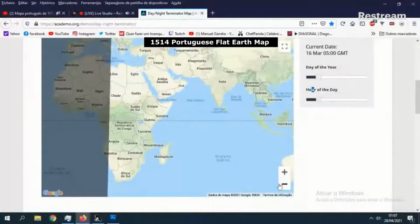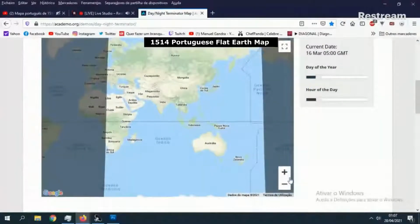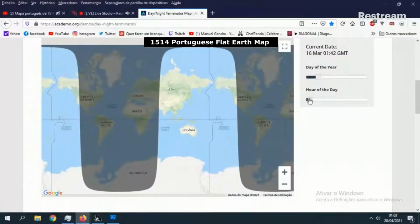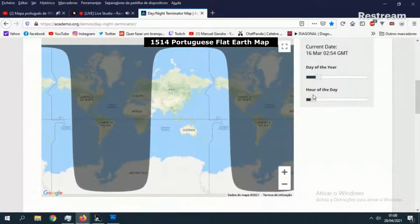Now he's showing here in this time and date. It's a similar website, and he's showing that at that time of the day, March 16th, the day and night are of the same size, equally.